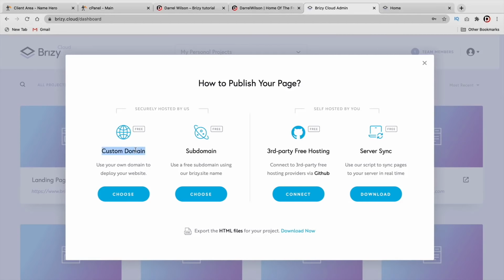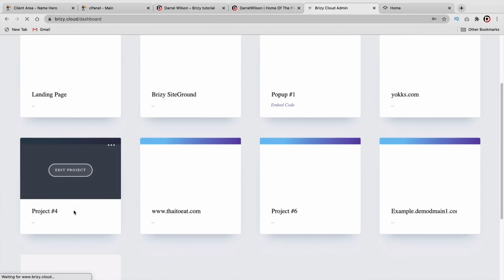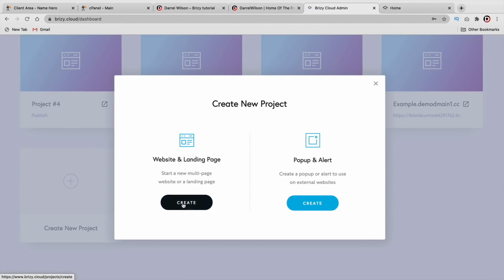So let's say, for example, you want to buy a $1 domain from some website, and then you want Brizy to host it. We can do that. So I'll walk you through how to do both. I'll let you decide. So the first thing that we'll do, obviously, is create a new project. You'll click on create a new project, and then just click on create.